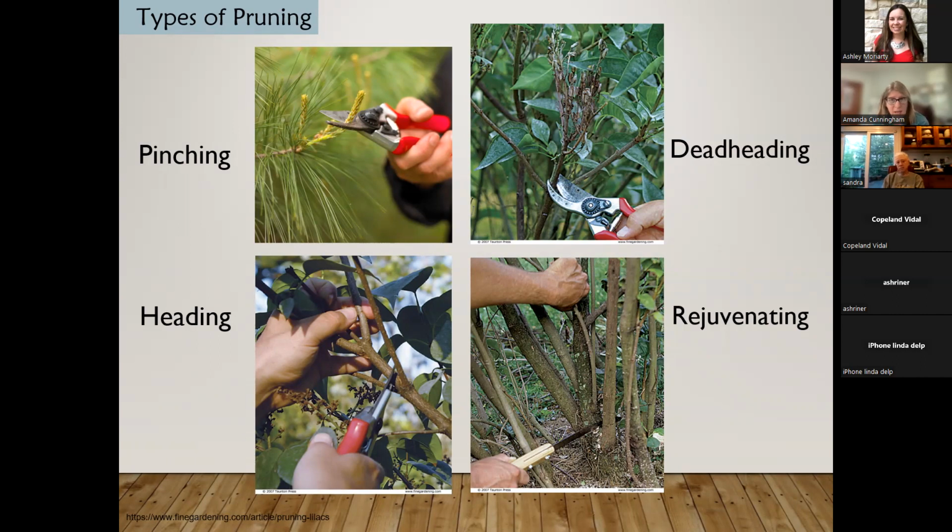There's also deadheading. This can be very meticulous and tedious. This picture shows deadheading the old flowers off of a lilac. That can be done with rhododendrons, where you pinch off that growth, careful not to pinch off the two new leaves that are emerging right below that old flower head. That's done to direct the energy of the plant to taking care of new growth, and not putting it into developing seed heads on the bloom.